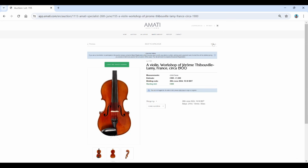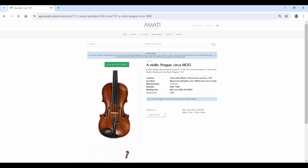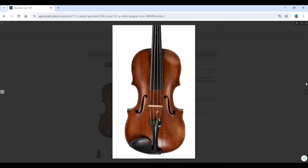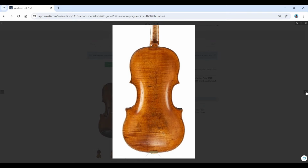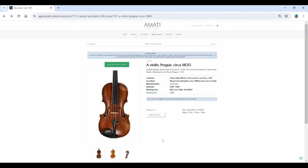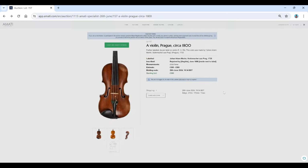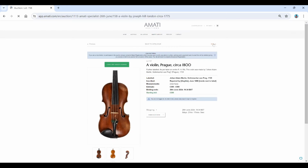Let's see what else. Violin JTL, skip that. Mirko, 1840. Violin Prague, circa 1800. 3 to 500. That is a curious looking one, almost like kind of Hopf shape, isn't it? So let's have a look at the condition report on that one. There's a few things going on.